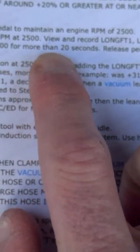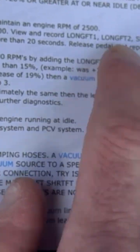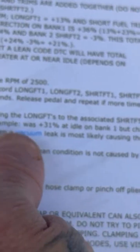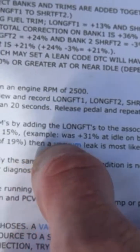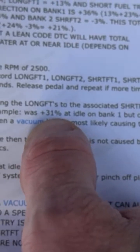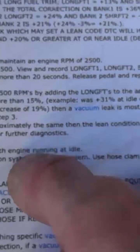So right here, depress and hold the throttle pedal to maintain RPM at 2,500. Okay, there are PIDs with engine RPM. Record long-term fuel trim 1 and 2, which I just did. Do not hold the engine RPM at 2,500 for more than 20 seconds. Release the pedal and repeat as many times as necessary to record PIDs. Determine total fuel correction at 2,500 RPM by adding the long-term and associated short-term fuel trims. If the fuel correction decreases more than 15%, for example 31% at idle on bank 1 but changes to 12% at 2,500 RPM, then a vacuum leak is likely present. So do you understand what that's saying right here?